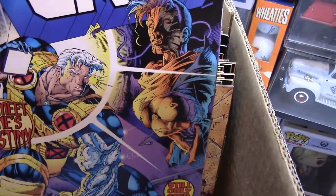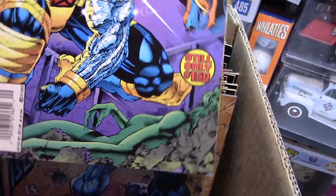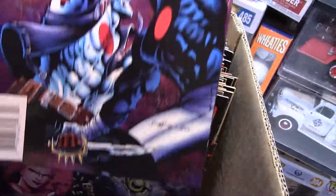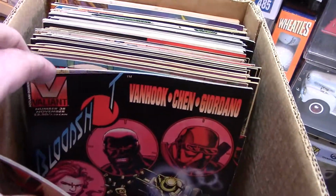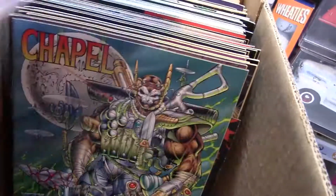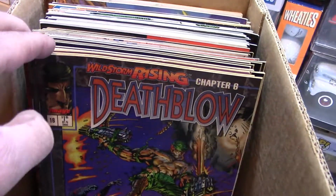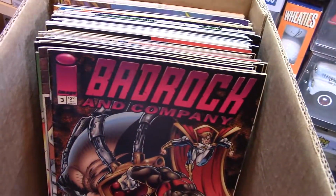I don't know what number Cable was that. I guess I better look. Oh, well, it's 23 or something like that. That's a little higher number Valiant, I think. Yeah, they're kind of like some of that other stuff. When the logo changes, some of those higher Valiants are worth a little bit. I don't know if that's in that category. I'll have to research it. I've got another Bartman.